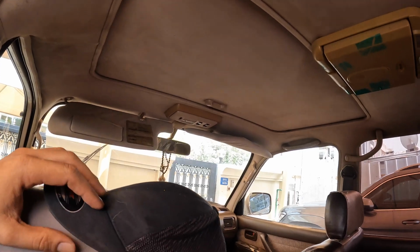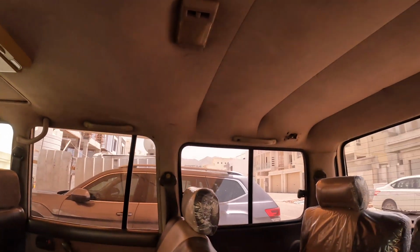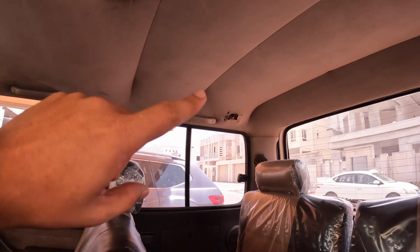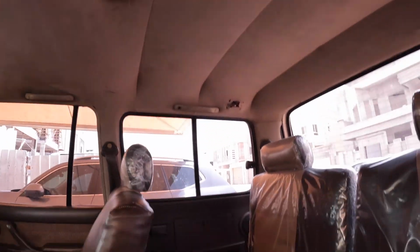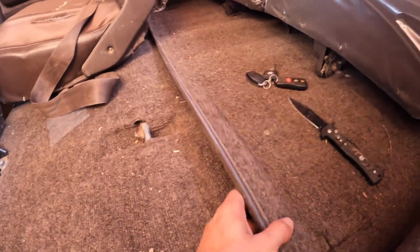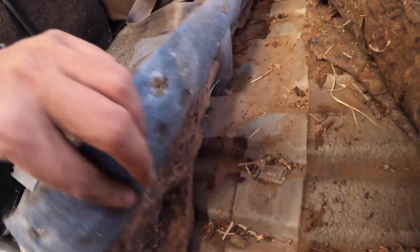I'm going to have a tent up there, so it doesn't make a difference. Now here at the back I've got that light switch that's missing, a speaker handle that's missing, and I think this needs to be replaced as well. But overall, the car is in really good condition. Even if you see the rust, there is no rust. I can't find any rust, at least on the inside. Don't know about the outside, but it looks like it's in pretty good condition.